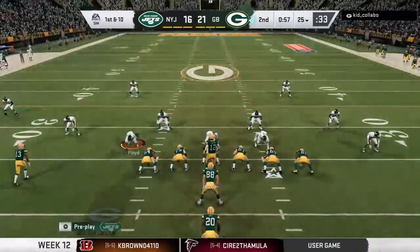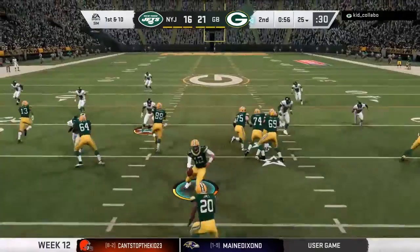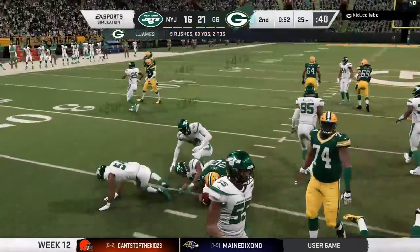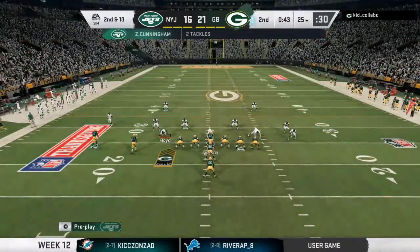About set to get this drive started. The Green Bay offense at the line. You're under a minute to go here in the half. Field position not really in your favor, but still time to try and move the ball and get in field goal range. Yeah, you've got the lead. It's definitely a thought. Let's go ahead and try and increase it.